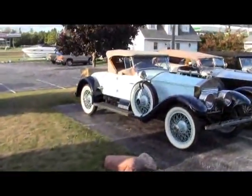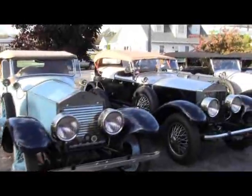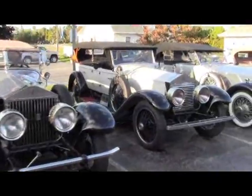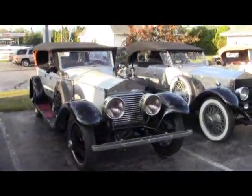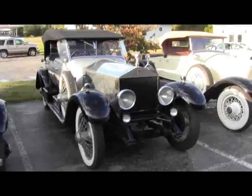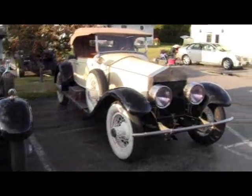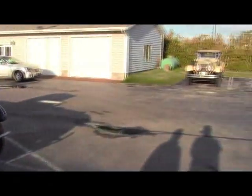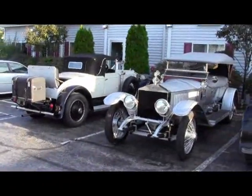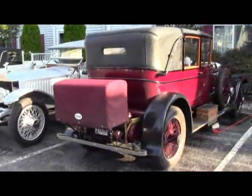What we're going to use is some 1920 Rolls Royces, and if you notice, the back ends have great places for the kites and sails, so we'll make sure to take advantage of the space, and obviously cruise in style. Another big advantage is the open windows for all the great fresh air as we're transporting all the equipment.